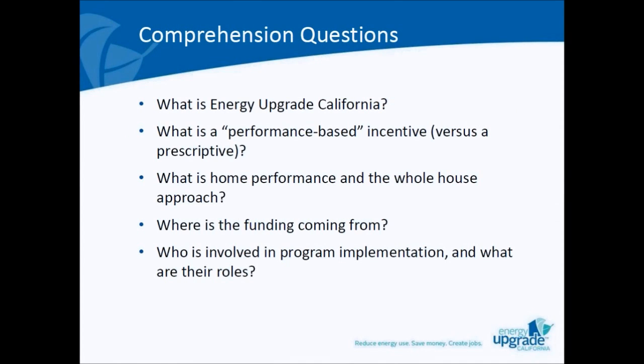So at the end of each section, we have these comprehension questions. This is something that we recently added by popular demand. These are a snapshot of each section to give you an idea of the key points you should have taken away. So you should be able to answer what is Energy Upgrade California now, statewide umbrella, or for this program. What is a performance-based incentive versus a prescriptive? We'll get into that later, but the short answer is it's based on modeled energy savings instead of just swapping a widget. So hope that makes sense.